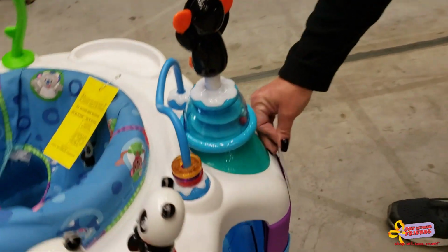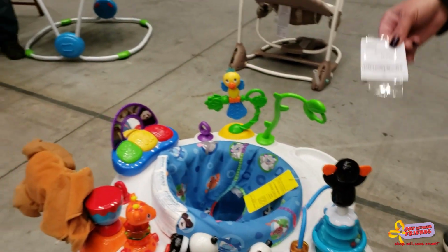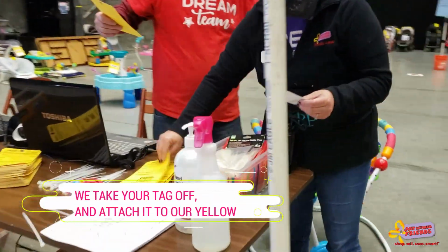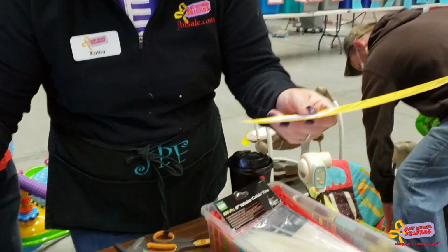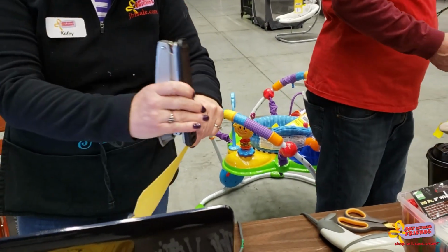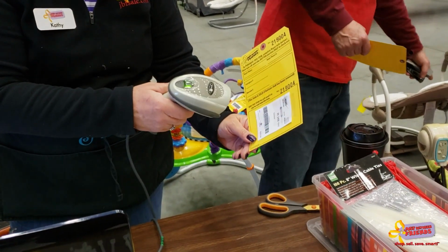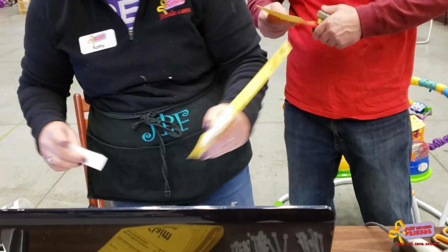And then what we're going to do is take your ticket off of the item and attach it to one of our yellow tickets. So Kathy's going to show us how this works. We'll make sure it's attached, staple it on to keep it secure, take it over to him and he's going to spray it, and then we scan that and print out another ticket.